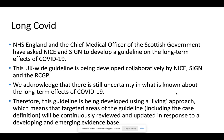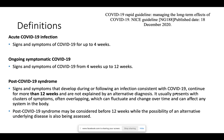So let's just have a look at some definitions, because NHS England and the Chief Medical Officer of the Scottish Government have now asked NICE and the Scottish equivalent to develop guidelines on the long-term effects of COVID. So it's widely recognised this is affecting thousands, probably millions of people. And so there is a guideline that is now being developed, and there are developments in process, because it's uncertain yet what the long-term effects are. So there are guidelines being developed. It is now very recognised that long COVID exists and is affecting people.